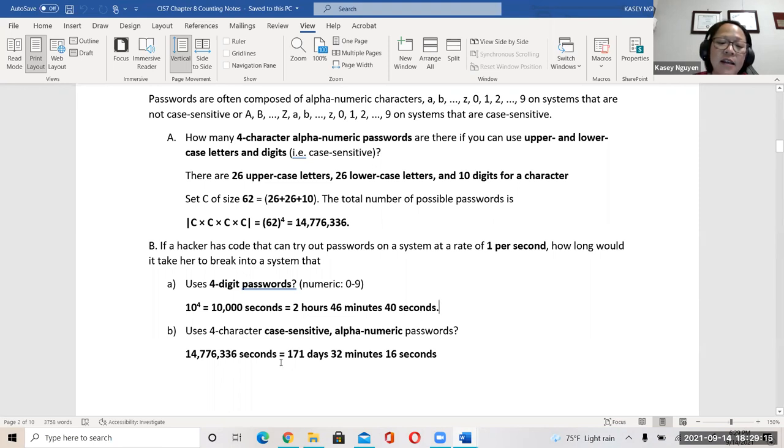Okay. Now, if we're doing case sensitive alphanumeric, we solved this earlier, we know that there are 14 million passwords that could be alphanumeric, upper and lowercase. So assuming 1 second per password, that's going to take about 171 days. Okay, so here to show you why they make you do longer passwords, or you should use a passphrase. So there you go. Mathematically proven. Any questions?